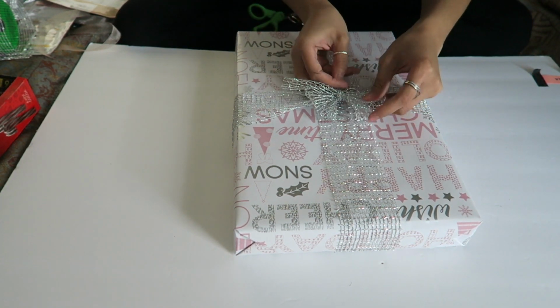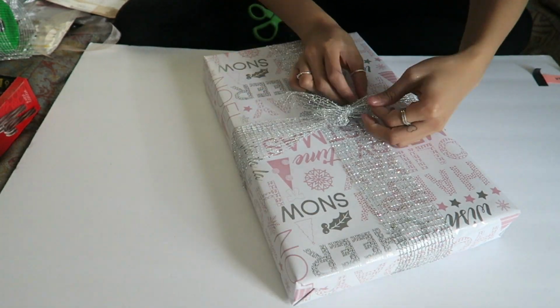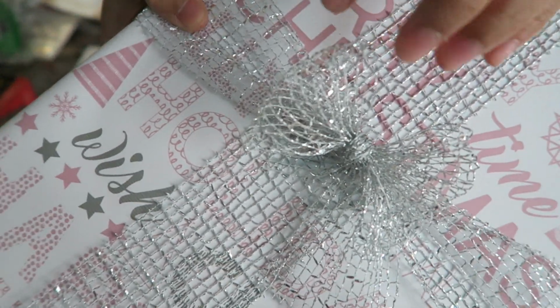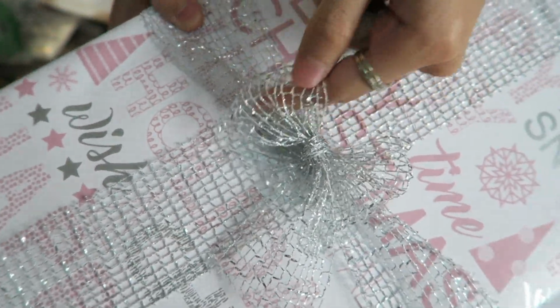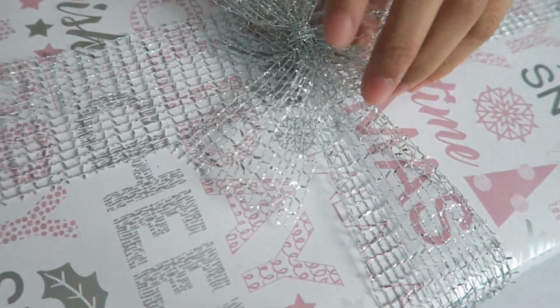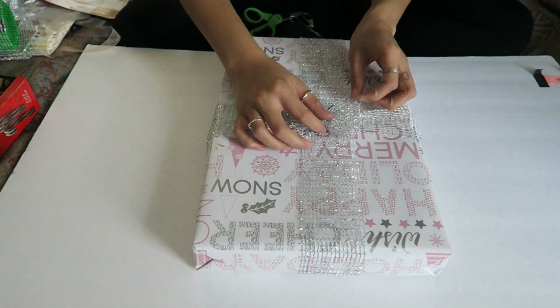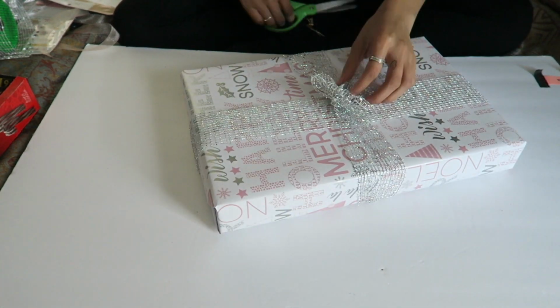You can puff up the bow because of the material that it is, if you guys can see. You can puff up the bow. That's pretty cool. It's like a weird mesh material. I've just never used this on a gift before and I kind of just wanted to try it out. Kind of like it. It's kind of funky.